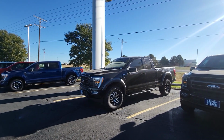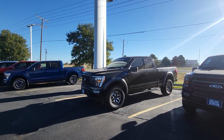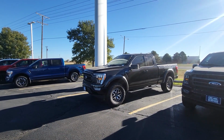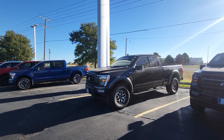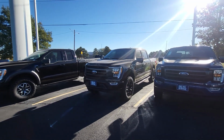This is supercharged, 5.0 liter V8 engine. We do use the Raptor wheels and tires that you normally get on the Raptor. Again, those Bushwhacker fender flares, like we mentioned, supercharged. So there you go. That's a cool option for you if you're wanting some performance.